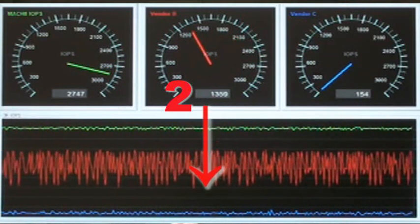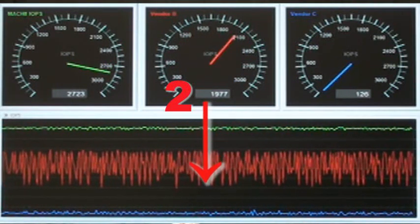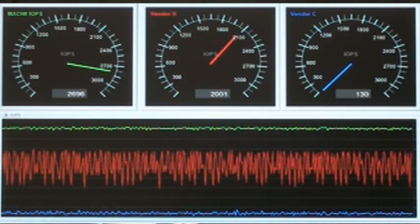SSD number 2, with the red line, is running a range of access. He's switching somewhere between 900 IOPS to a little over 2,000 IOPS, and he's moving up and down pretty constantly, as you can see from the strip chart. So he's having some difficulty maintaining consistent access to the database records.